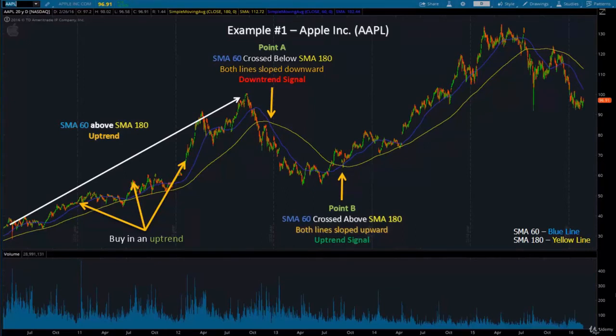The blue line crossed below the yellow line once again at point C, and you can see that both lines are sloping down. This signals that there will be an incoming downtrend, so it may not be a good idea if you're looking to buy shares of Apple at this time. Actually, we don't know what will happen with the stock tomorrow. However, the moving averages show that there will be a high chance that the share price will continue to drop until the SMA 60 crosses above the SMA 180.